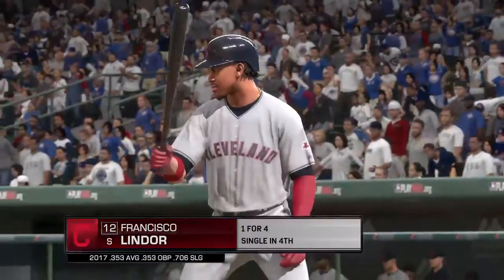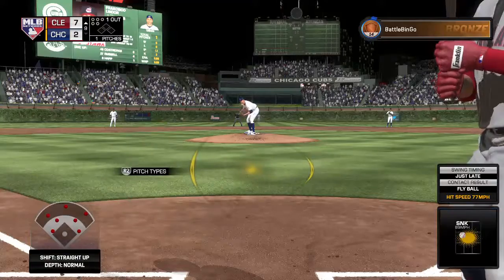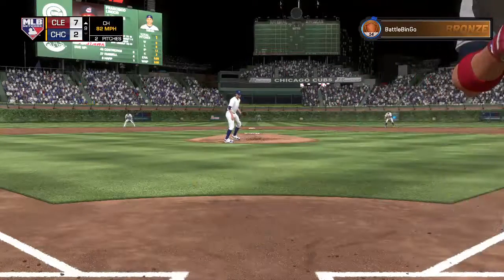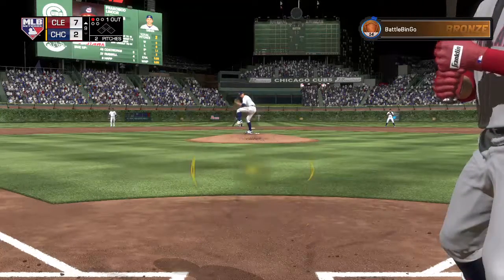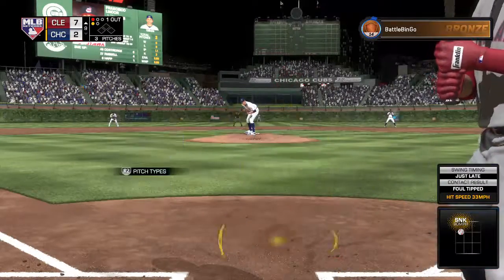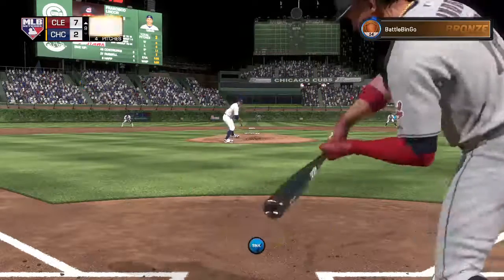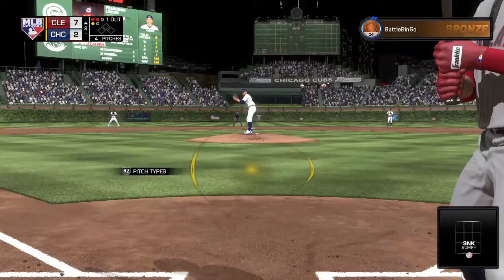Digging in, the switch hitter, Francisco Lindor. He lined out in his last trip, so looking for better fortunes here. And this one's not close. It's in the dirt for ball 1. Now here's the pitch. Now a swing and a ball chopped foul right at home plate. Checks his swing here, but he does so in time.